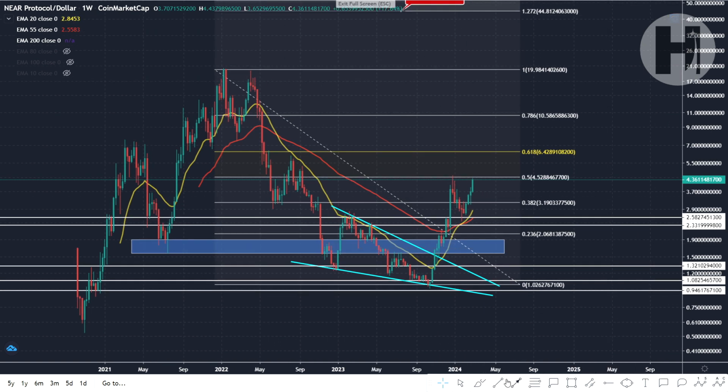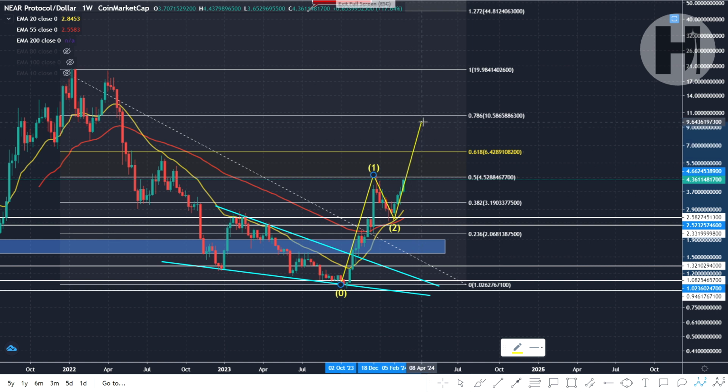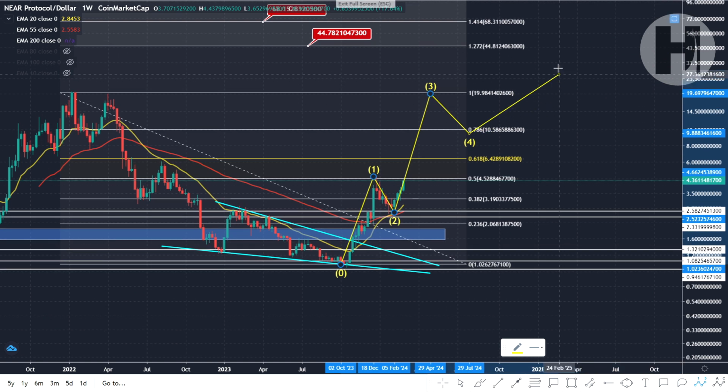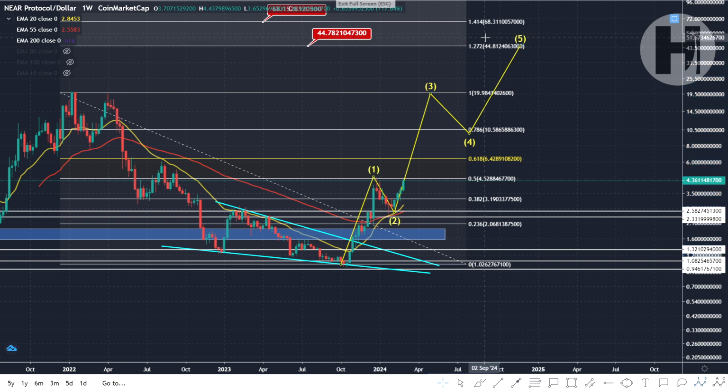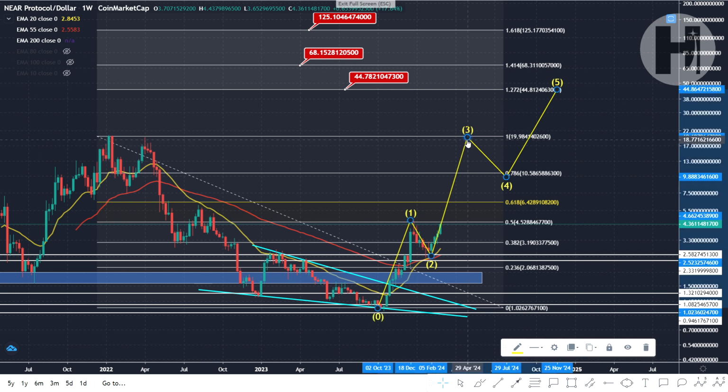So Near Protocol is looking very bullish at the moment. If we're going to start setting up a wave structure here, so this would be wave 1, that would be your wave 2. Now with the wave 3, this is usually the biggest wave in the Elliott wave structure, so we could potentially get to $20 sometime this year with that wave 3, and then wave 4 would see a pullback, let's say to $10, and then we would be looking at closer to $44 during the top of the bull market. That would put the market cap at roughly $44 billion. Now we could also take profits before that at $30, at $35, at $45 after that, and at $50.